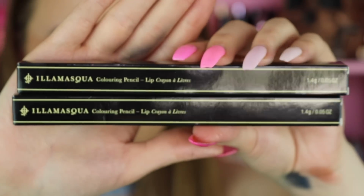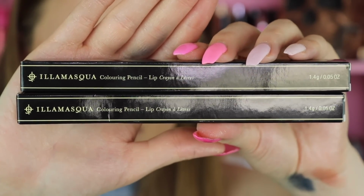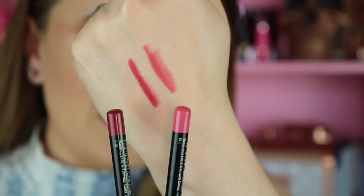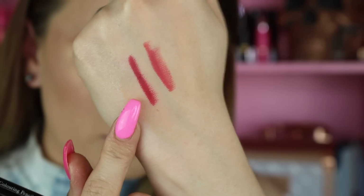Now we have 2 more products. Oh, these are tied together. The last 2 items are both by Illamasqua. It is their lip coloring pencil duo. They're in the shades Lust and Media. Media being over here, Lust over here, the more red tone one.